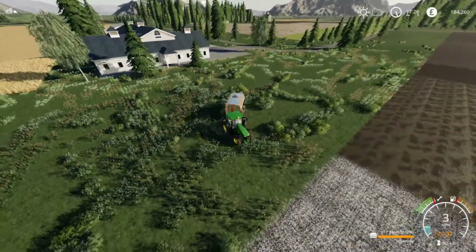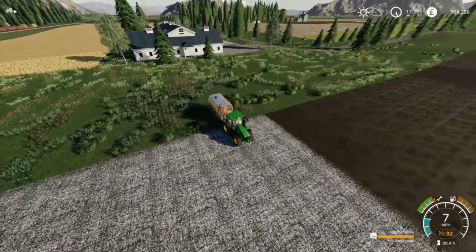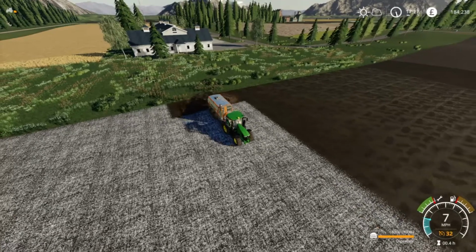Both the John Deere and the Fiat served their purpose at the beginning of the farm. Especially the Fiat. The Fiat was a good tractor, it still is a good tractor. I won't hesitate in using that again.